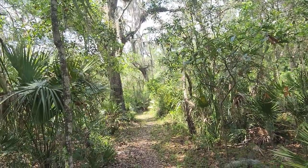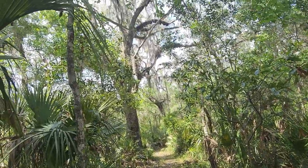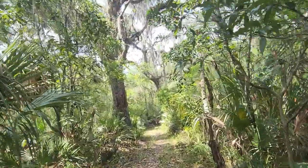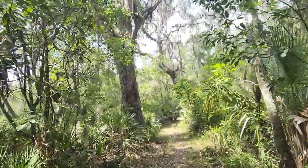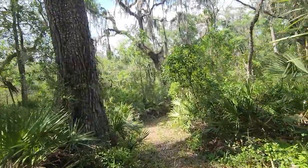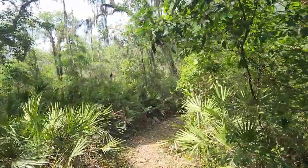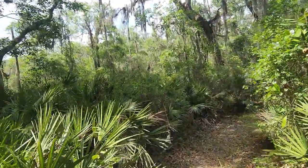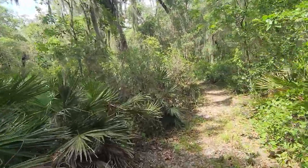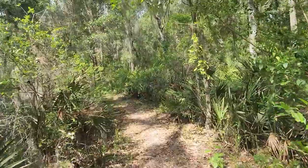So I'm still on the North Trail and I didn't want to not get a clip of this. Isn't that cool with the trees and trail? This is kind of what the trail continues to look like. It's beautiful. I'm surprised I haven't gone 0.2 miles yet, but that's okay. I'm enjoying the hike. At least you can see over the foliage a little bit now. And they've done a good job maintaining even this trail.